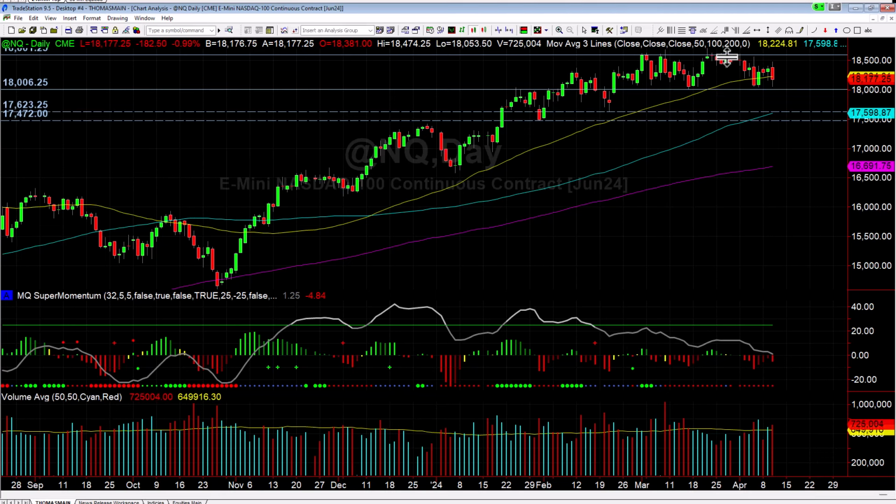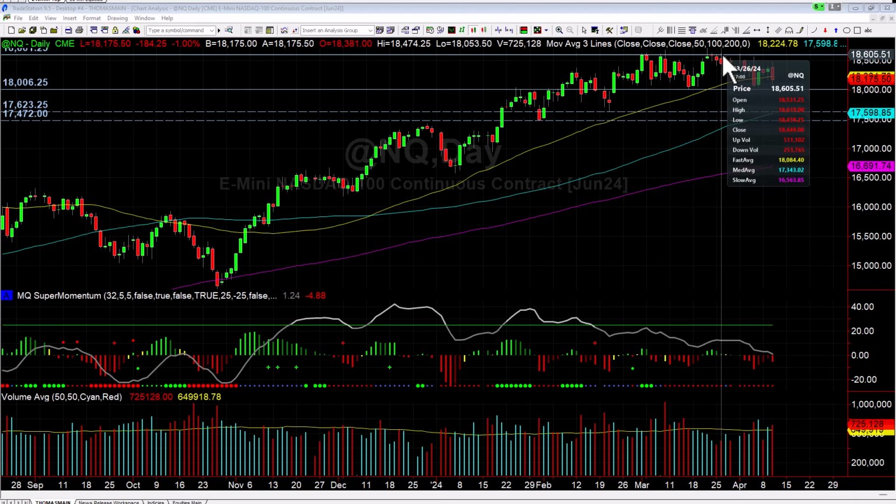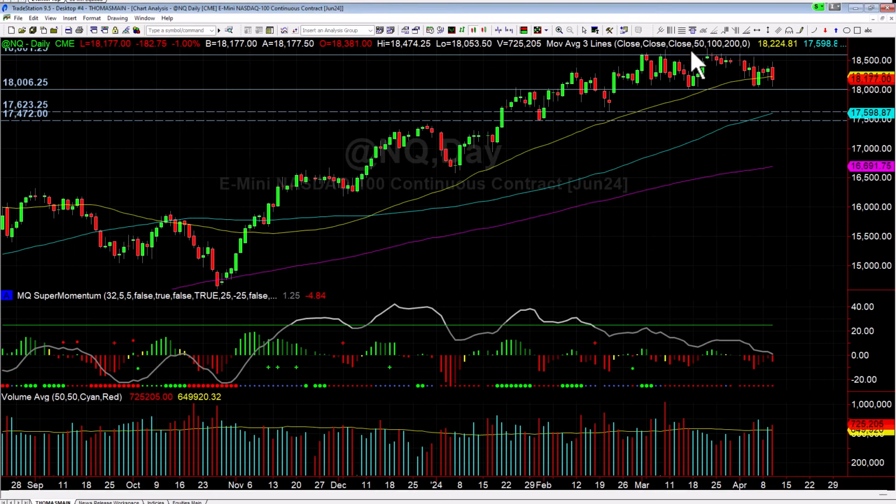So if we go to the upside, we want to see it closing above this first line. So we want to see a close above 18,625 or so, 18,610, that area. You can see we've poked through it multiple times, but we can't ever close above it.